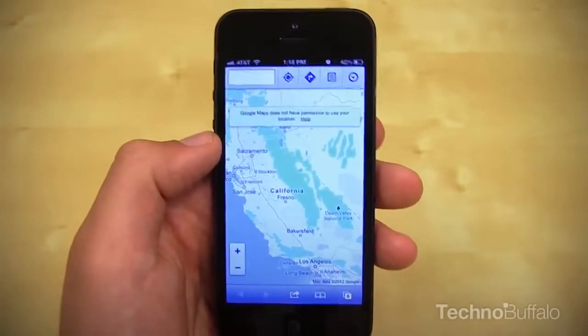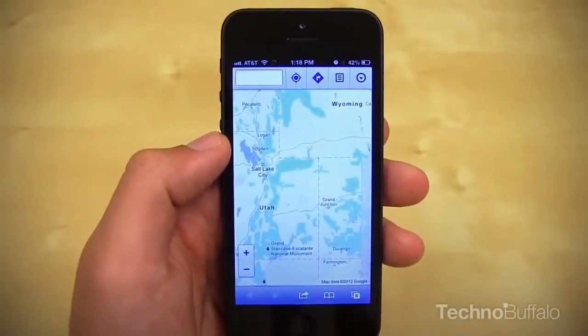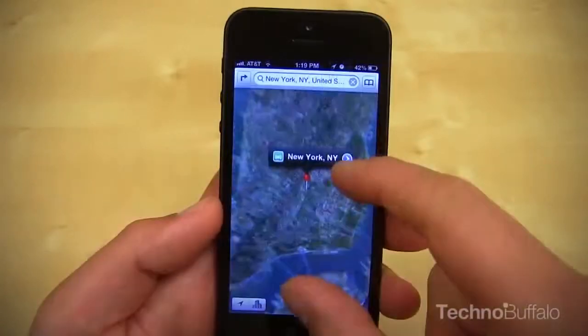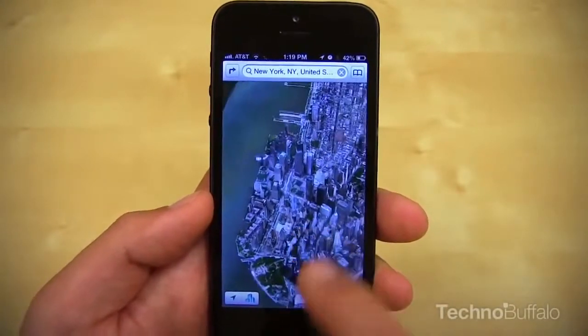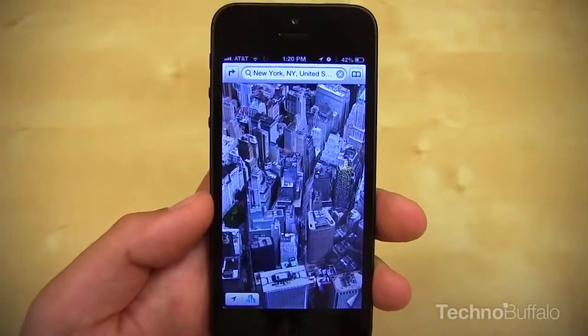Google Maps was absolutely tremendous. It was a great, advanced operating system. It had been aged and honed. It was like a fine wine of software, and Apple said no more. Replace it with something not nearly as good. When you're replacing something that's been really solid and tried and true with something not as solid or tried and true, there is going to be backlash, and Apple has really seen that with Maps.